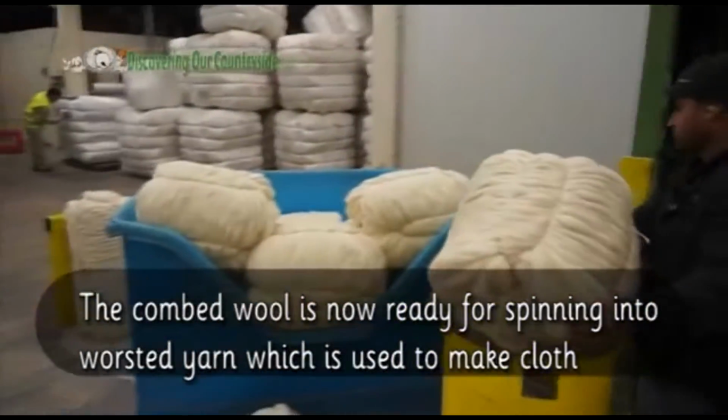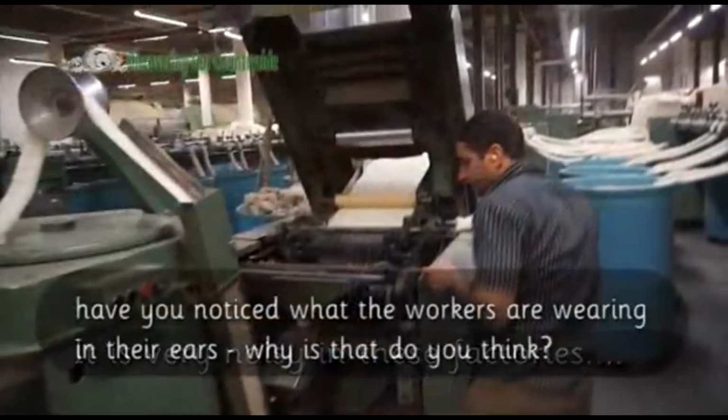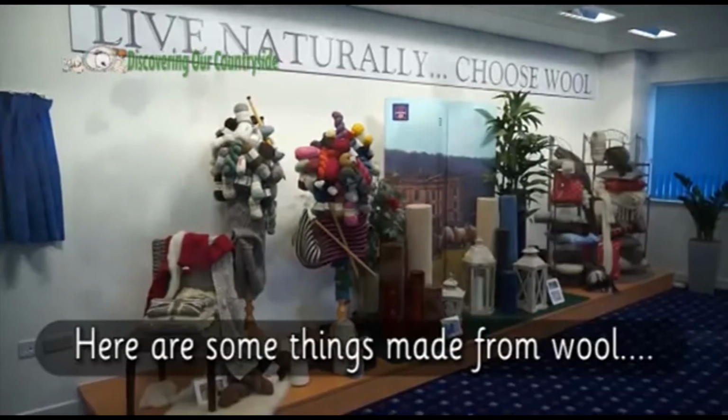The combed wool is now ready for spinning into worsted yarn, which is used to make cloth. It is very noisy in these factories. Have you noticed what the workers are wearing in their ears? Why is that, do you think? Here are some things made from wool.